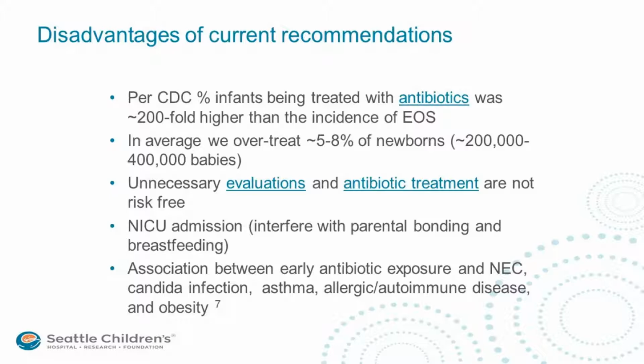And as we know, the unnecessary evaluations, lumbar puncture, blood tests, pokes, and antibiotics treatment, they are not risk-free, right? So if it truly needs antibiotic prophylaxis, those babies are sent to the NICU, they get separated from the mother, we interfere with breastfeeding and bonding time, and then there is a clear association between early antibiotics and the risk of developing necrotizing enterocolitis, candida infection, and later on in life, asthma, obesity, and other immunological diseases.